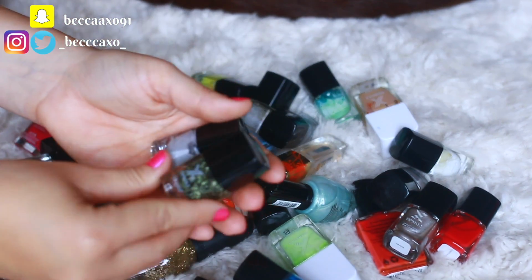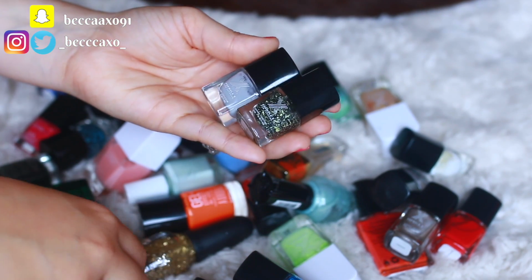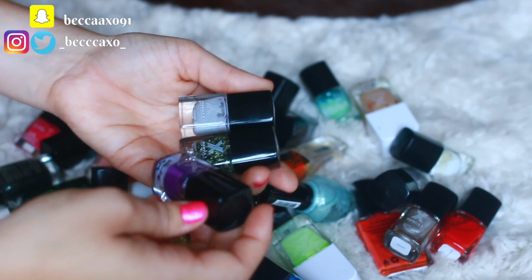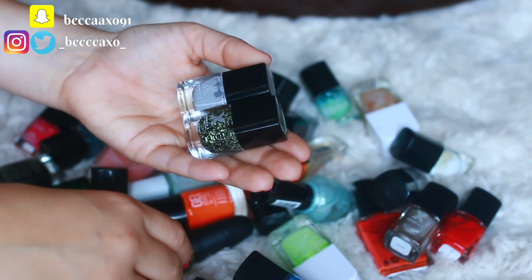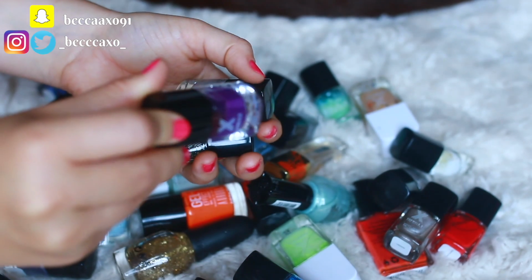I bought this little set of Formula X nail polishes a couple years ago when they first released. I'm pretty sure back when Formula X was a new nail polish brand. I bought this little set here that came with all different kinds of colors, so there's so many. I think there's some that I'm going to get rid of, like this purple. This one's called Haphazard. I think I'll get rid of that.